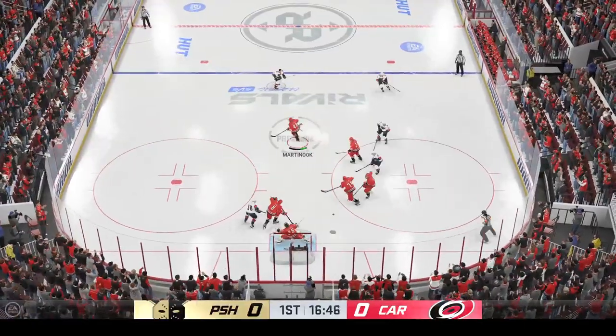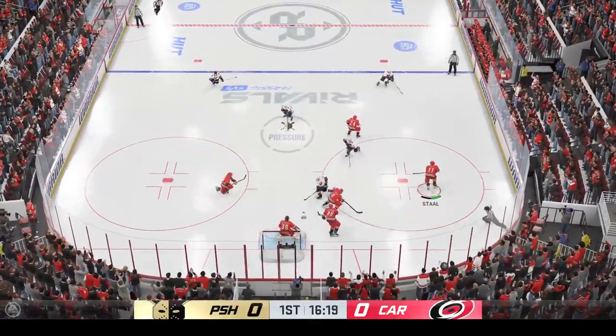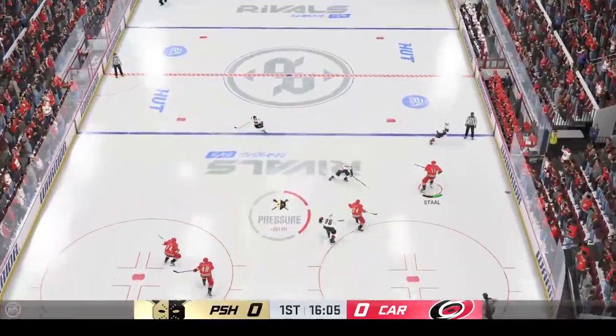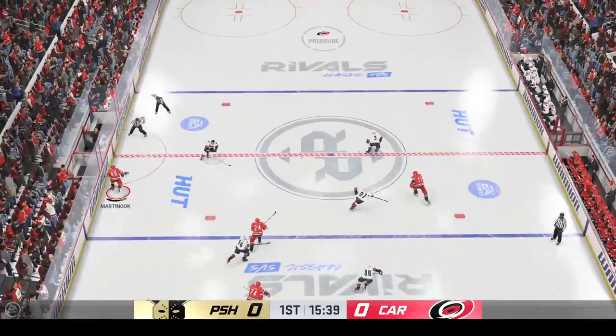Picked up along the wall by McDavid. Carolina's regained possession of the puck. Blocker saved by Nedeljkovic. Tremendous pressure here in the offensive end. They're coming in waves.